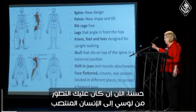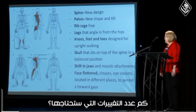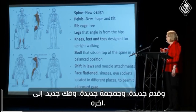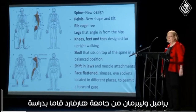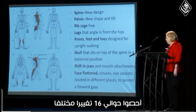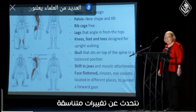Now, if you had to evolve from Lucy to Homo erectus, how many changes would you need? Well, they're listed there. You need a new spine, new pelvis, new rib cage, new legs, new toes and feet, skull, jaws, face, etc. A group, Bramble and Lieberman from Harvard University, did a study of how many physical changes would be necessary to evolve the ability to run from Lucy to Homo erectus. They counted something like 16 different changes, coordinated changes.